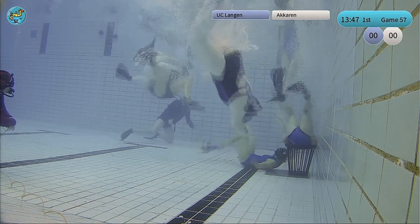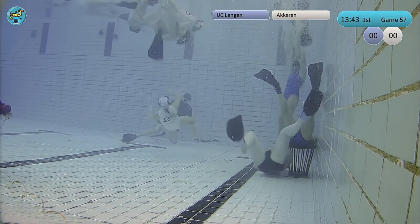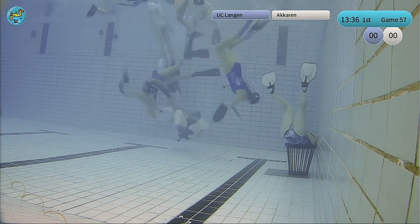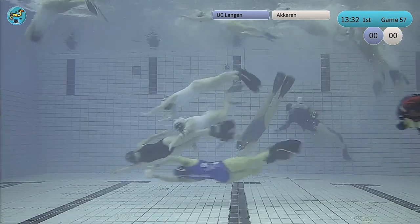And there's still time to go a little bit onto the middle, about 3 meters away from the goal. What they're fighting on is the surface. Very good, what you see from Langen here, they don't allow Akkaren to play their game around their basket, and they stole the ball away from there.